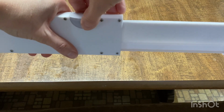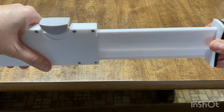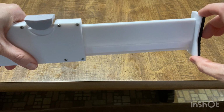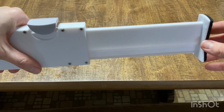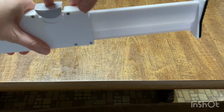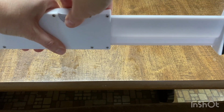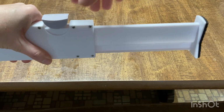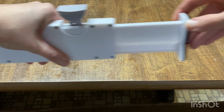Then if you want to adjust it, you pull this up halfway and it'll release that little bit of extra push that it gave it so that you can slide it back and forth without losing the length that you had set. And then when you put it back, you press the button back down and it'll push it back in again. If you want to adjust the actual length, you pull this all the way up and then it'll slide back and forth really easily again.